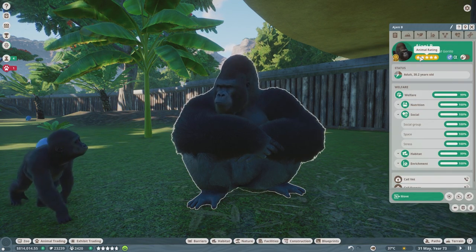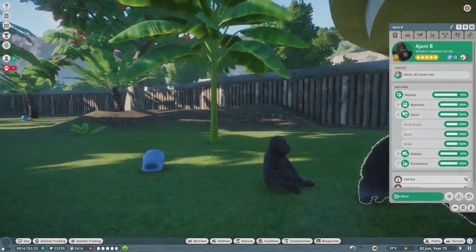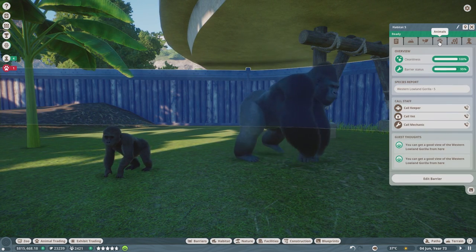But here we are, guys, and we've got this big boy right here, Ajani B, the Western Lowland Gorilla. Here he is playing with his kid. He just literally knocked it aside. He's like, what you doing, fool? So we've got these big boys. We've got quite a few animals now. I think we've got 7 different species.